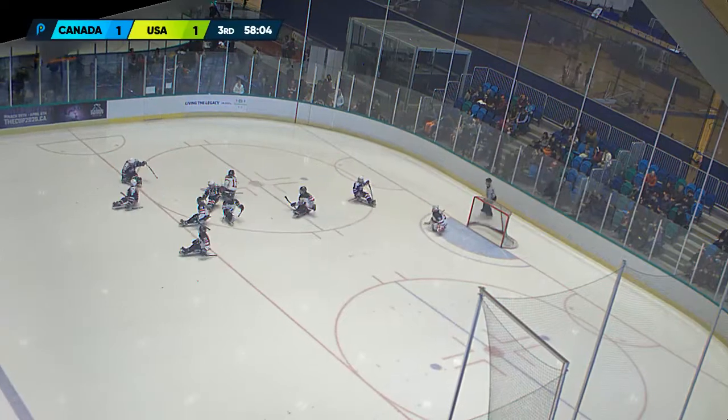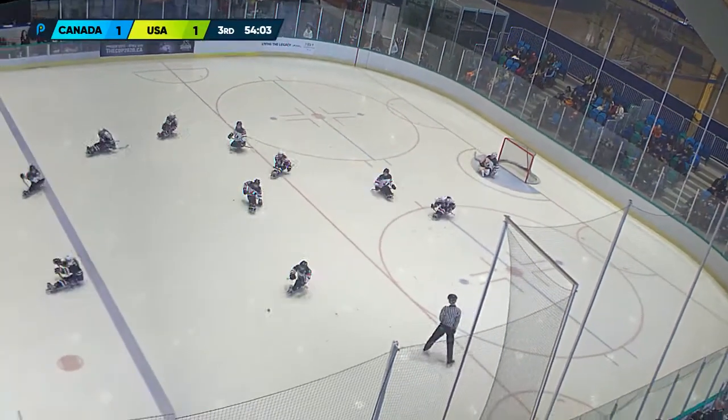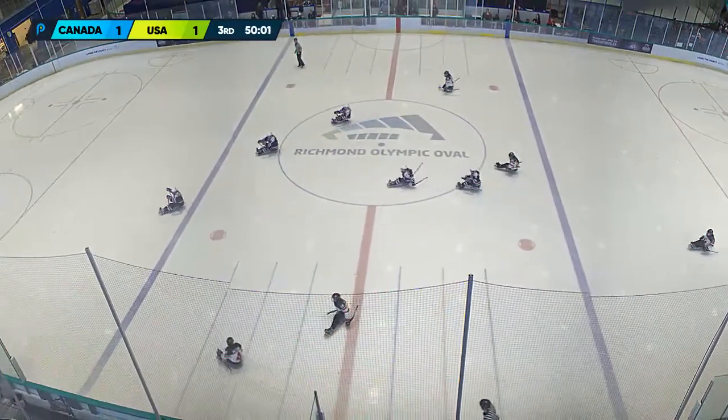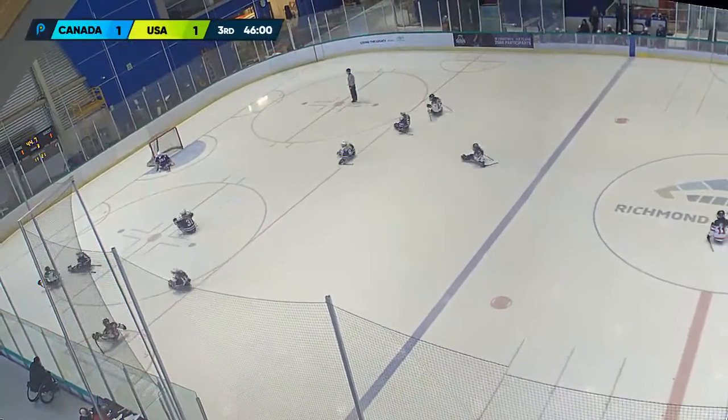Back out to the blue line area, taking a shot. U.S. is just sending pucks at the net right now. That's all they want to do. And Canada will get it all the way back out to Picton. Picton comes back down. Toussaint is with her. Toussaint is the trailer. Picton goes in the left side. The crowd comes to life.